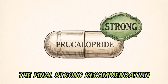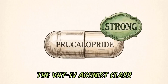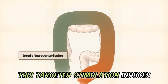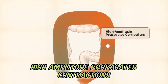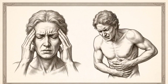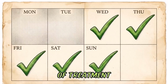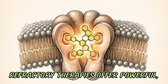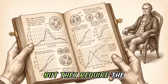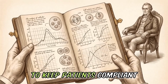The final strong recommendation belongs to prucalopride, representing the 5-HT4 agonist class. Prucalopride works by promoting enteric neurotransmission. This targeted stimulation induces high-amplitude propagated contractions throughout the colon. The side effect profile includes headache and nausea, but the data shows these reactions are typically transient and resolve within the first few days of treatment. Refractory therapies offer powerful, targeted mechanistic interventions backed by modern, high-quality trials, but they require the clinician to actively manage specific cellular-level adverse events to keep patients compliant.